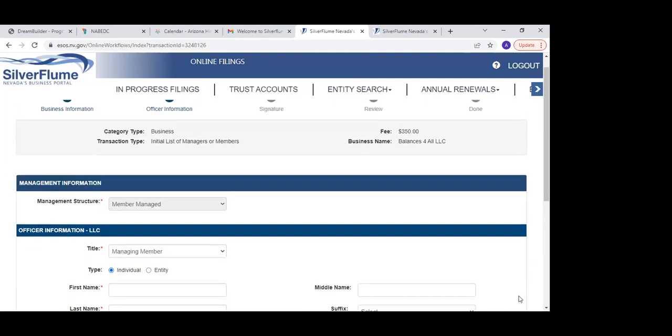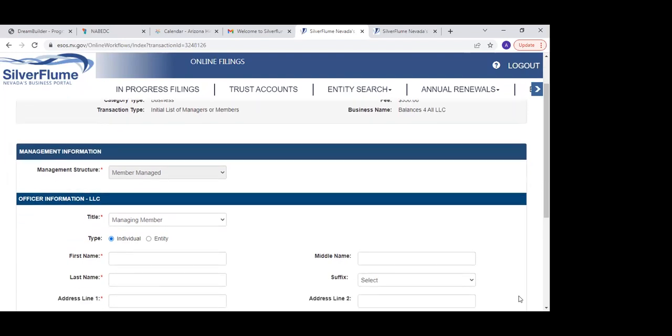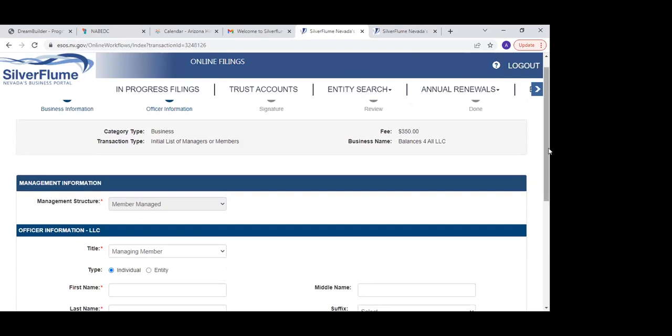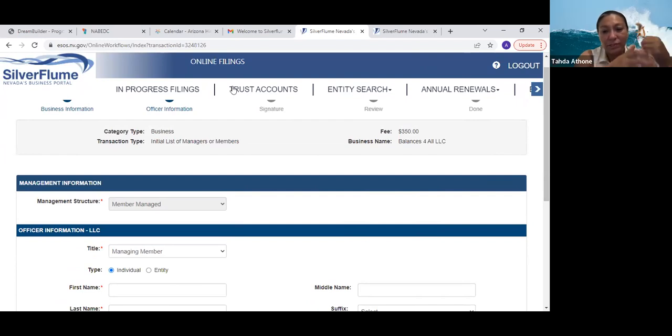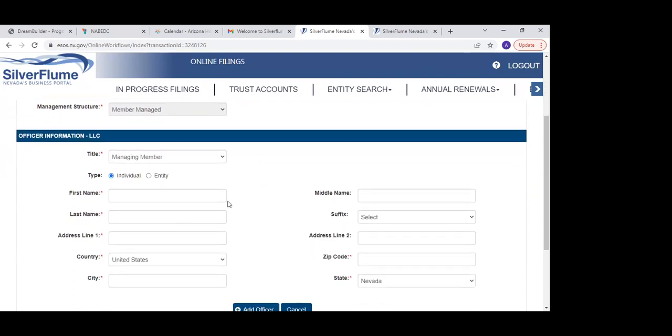It's the same thing. That member is managed. Oh, but it did charge you $350. Oh my God. So it doesn't matter if you click on the button or not. I did select start filing, and at that point, it's where it charges you the $350. Wow. Okay, so I guess we keep going through this, right?